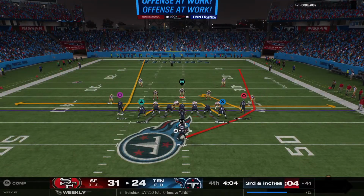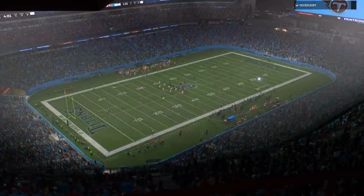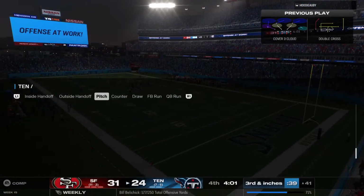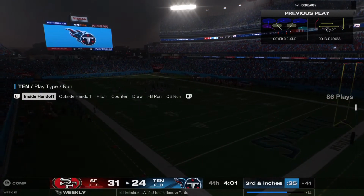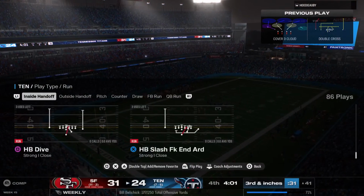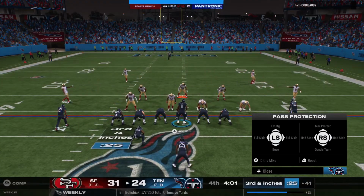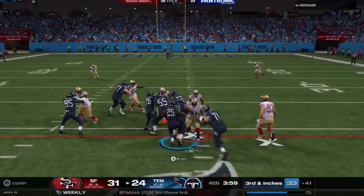A big play looming here. They need to convert. It is 3rd and inches. The Titans will use the first of their timeouts. They don't need much. It is 3rd and inches. Here we go. Here we go. They'll run here.